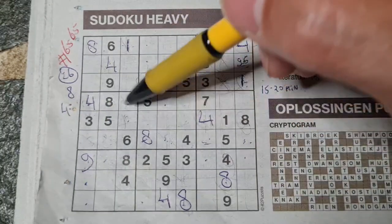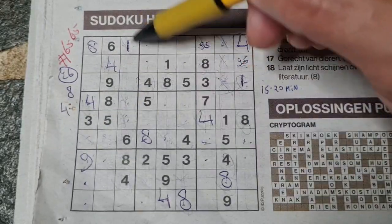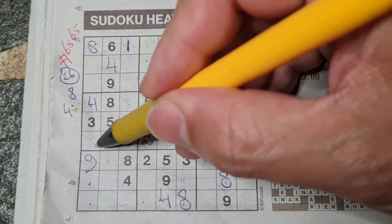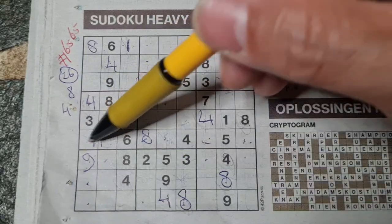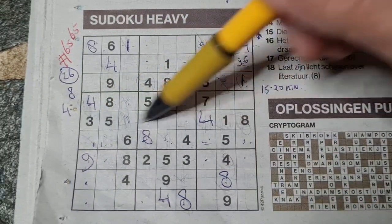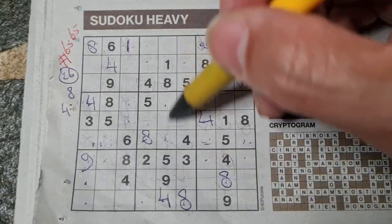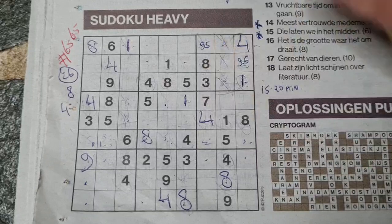Now we have 4 missing numbers in this big square. One of the missing numbers is 1. We have a 1 in this column, no 1 in these 2 boxes. So the 1 in this big square could be here, could be there. 1 in one of those 2 boxes in this row, 1 in the middle row. So the row above, the only 2 places left for the 1 should be here. On there, we see a 1 in this column, no 1 there. 1 should be there.